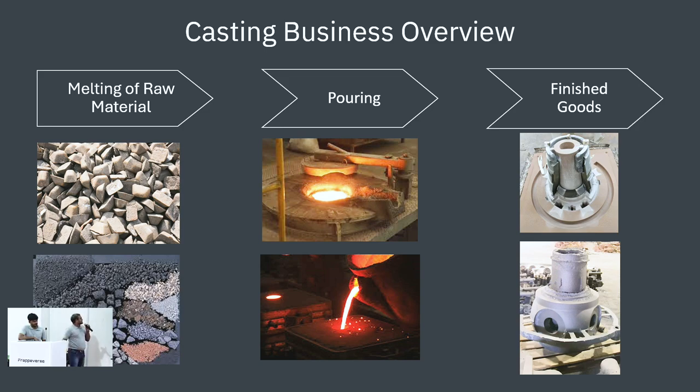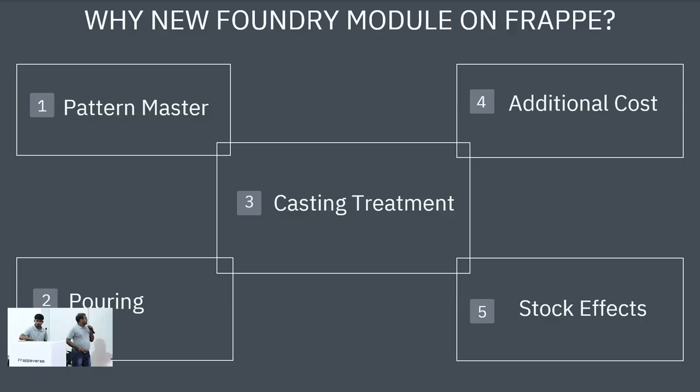So, what is casting? Here you can see on screen, raw materials are being poured into a furnace, and after that they are poured into boxes of different sizes, and after cooling down, they take the desired shape. Then they are ready for further processes and for industrial use. So what challenges did we face while implementing the existing ERPNext module?